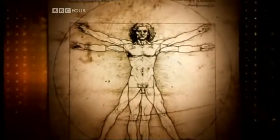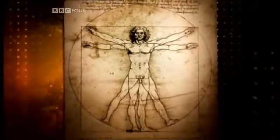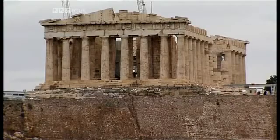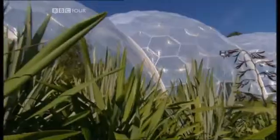And it's not just artists who've exploited its mysterious appeal. It can also be detected in some of the world's greatest architecture, from ancient Egypt to classical Greece, to Le Corbusier's modernist designs, to modern-day Cornwall. And it has a surprising connection to a seemingly unrelated area of mathematics.